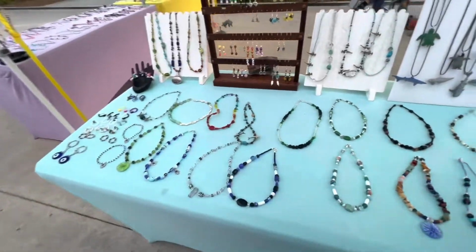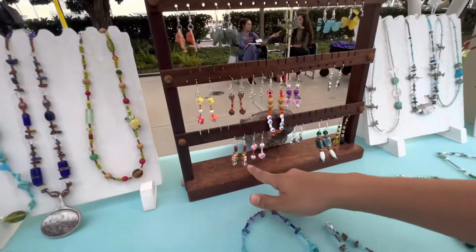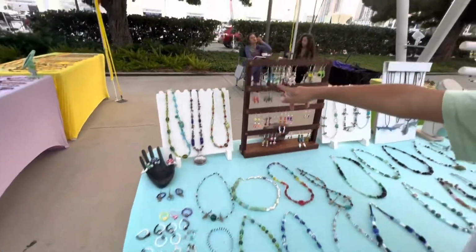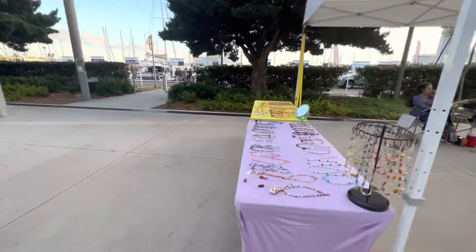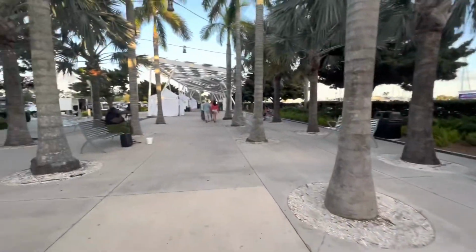Which one do you like? I like the earrings. Oh, those? I like those, they're cute. Those ones. Uh-huh. And those, the pineapple and the mushroom ones. Those are cute, yeah. Look, then there's more here. Cool, huh? Yeah. And then someone singing here.